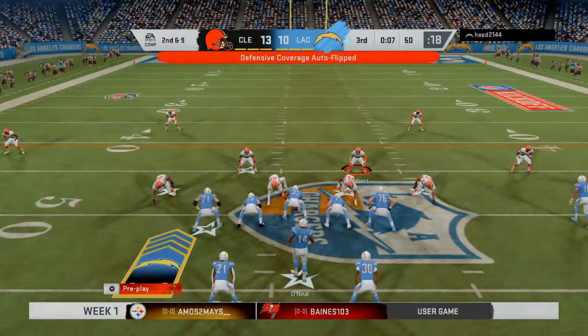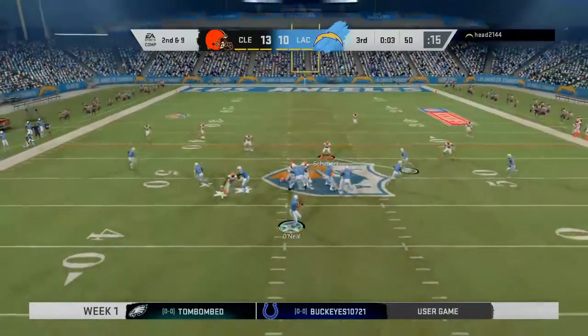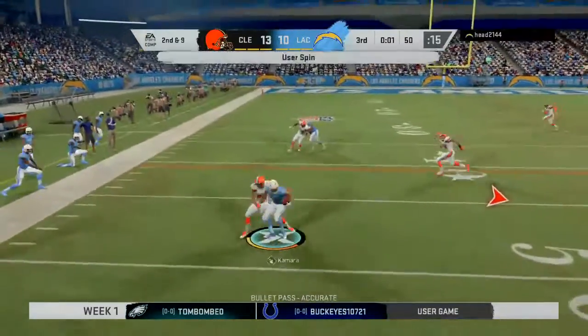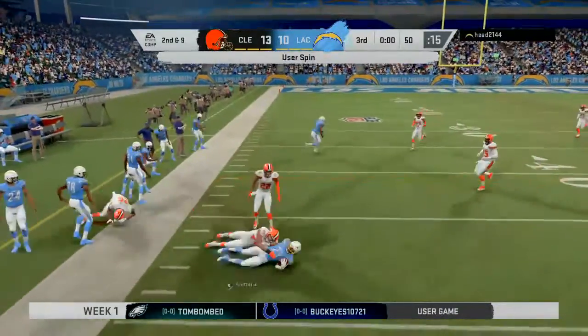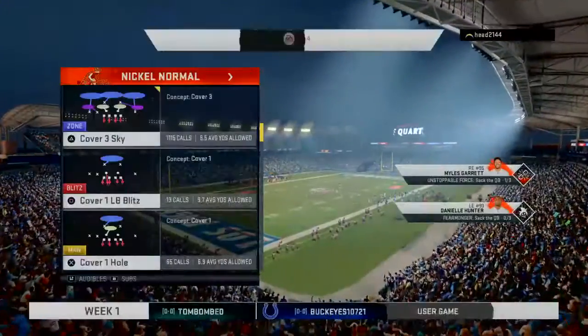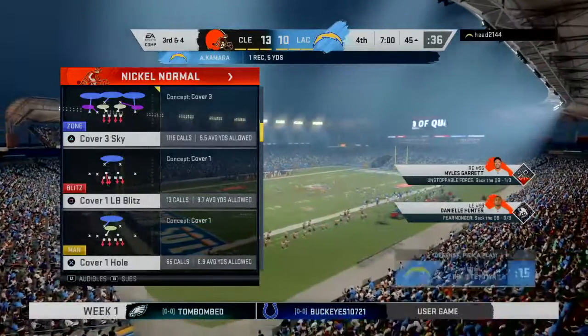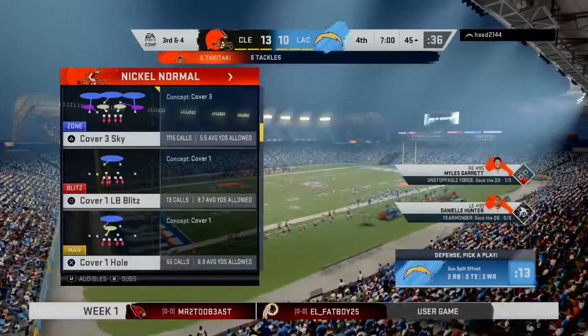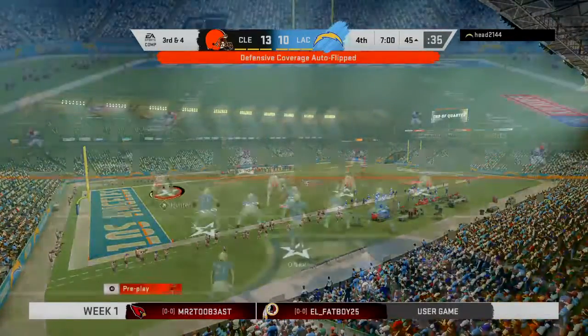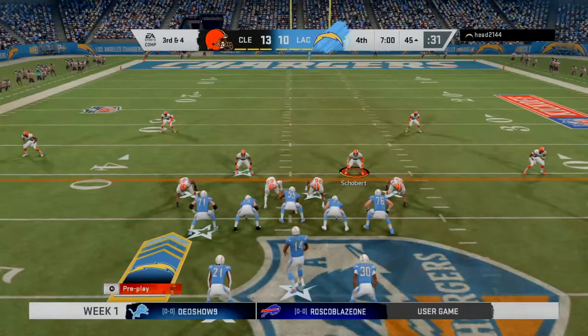Here's 2nd and 9. Watch the slant. From the midfield stripe, they'll look to throw. That's to his running back. It's Alvin Kamara. And he'll go down, and that will do it for the third quarter of action. Back now at Dignity Health Sports Park in Carson. It's been a very hotly contested game to this point. Just a field goal separating these two teams as we get set for the fourth quarter.